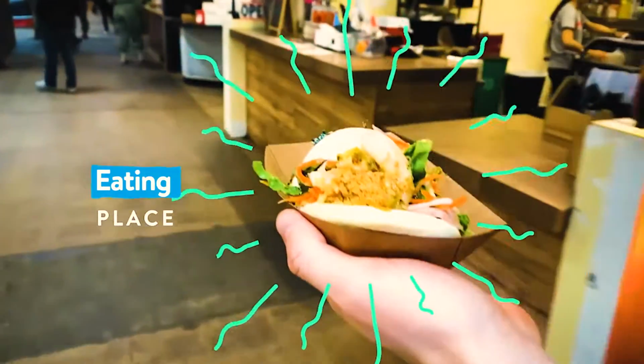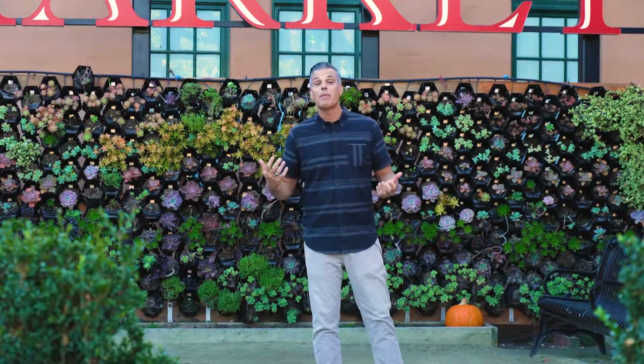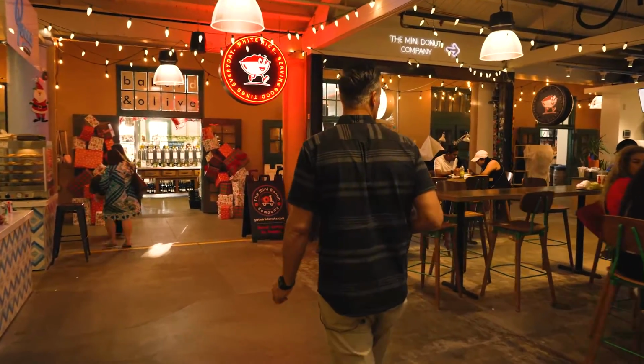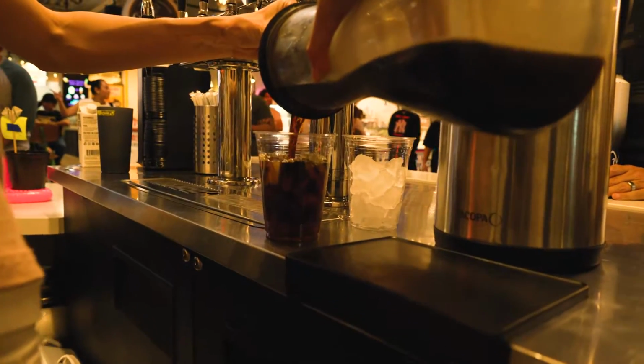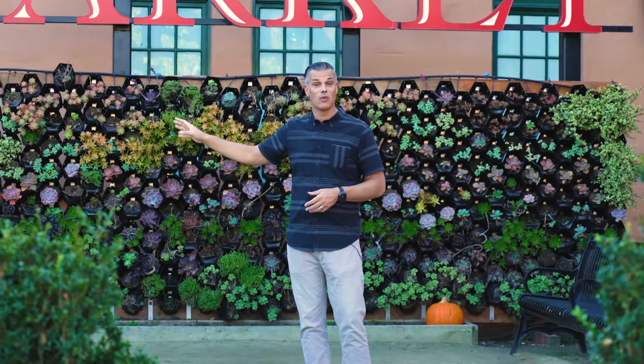Here we are in front of the Liberty Public Market. This is just one of the hot spots, one of the major attractions in Liberty Station here in San Diego. Liberty Public Market is reminiscent of Pike's Place in Seattle. It's a large space with lots of individual vendors with tons of different offerings. We've got shops and restaurants, we've got dessert spots and coffee shops, all right here in the building behind us. Not to mention a fantastic tap house for great beer.